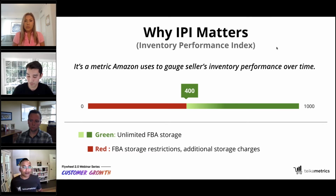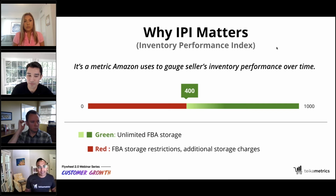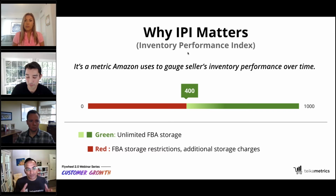For folks who are not familiar with IPI, IPI stands for Inventory Performance Index. This is the metric that Amazon uses to gauge any seller's inventory performance over time. Think of it like a dashboard or a scorecard of how Amazon perceives your inventory management. A nuance is that it is only applicable for the FBA SKUs that you may have if you're a hybrid seller.